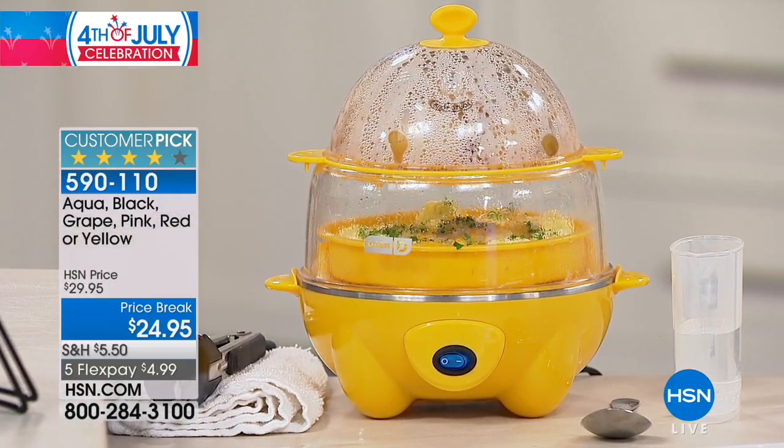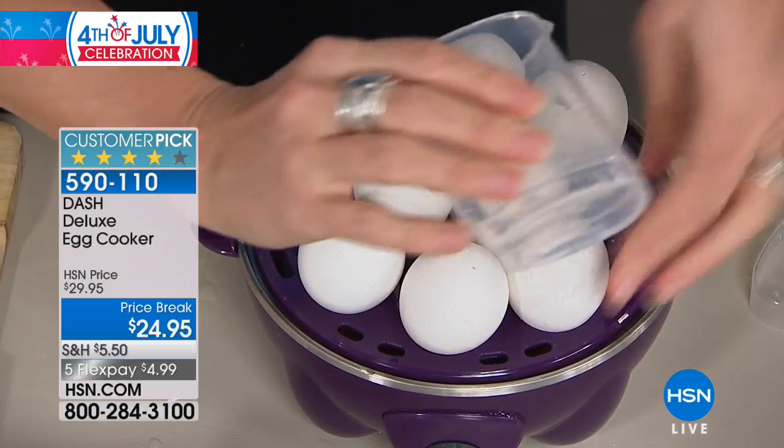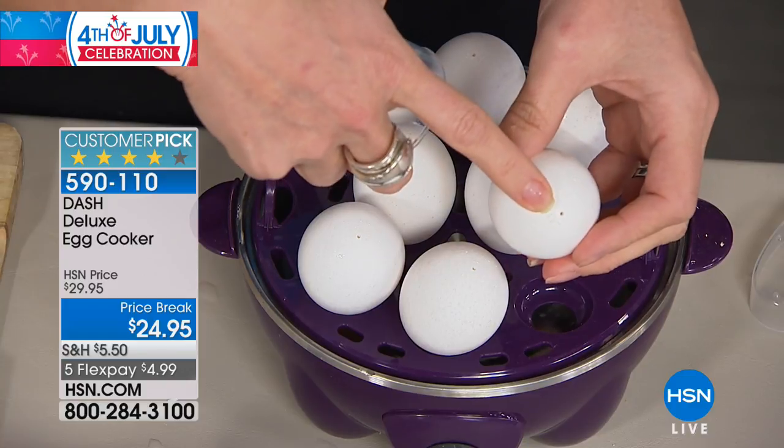This is how you do the hard-boiled egg. So if you love hard-boiled, this is for you. On the bottom of the cup, there's a little pin, and all we did was we poked a tiny hole. This is the secret. Don't tell anybody, okay?